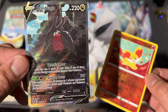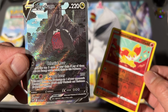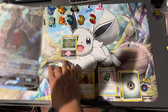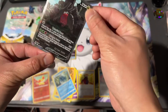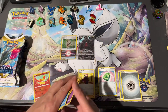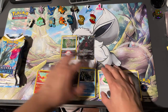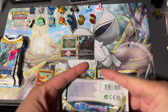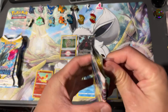Celestial Roar. Discard the top three cards of your deck. If any of those cards are the energy cards, attach them to... I don't even know what I just read. Dragon Laser, whatever. Let's go ahead and sleeve this one up. I need to get a little bit organized here. It's beautiful. Wow. Love it. Let me just organize these a little bit. All right, to our third pack. So I think we're doing well so far. Two hits, two packs, two hits. I'm already loving this set.